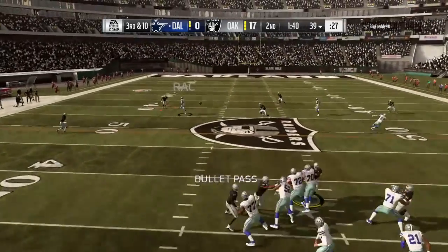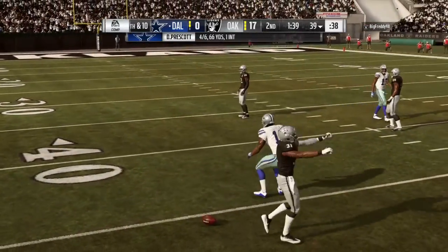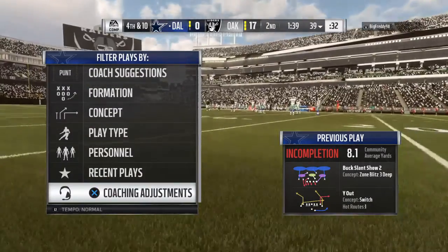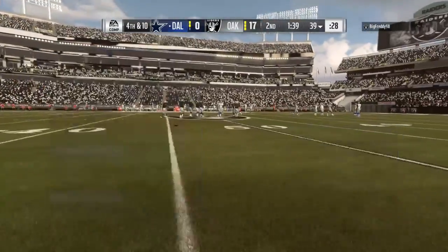Prescott from the gun. And he couldn't hang on to it through the contact. Incomplete. This defense is not going to make it easy for you. They're a physical group, and we just saw it there on that play. He came in, made the contact, just as he's trying to haul it in.